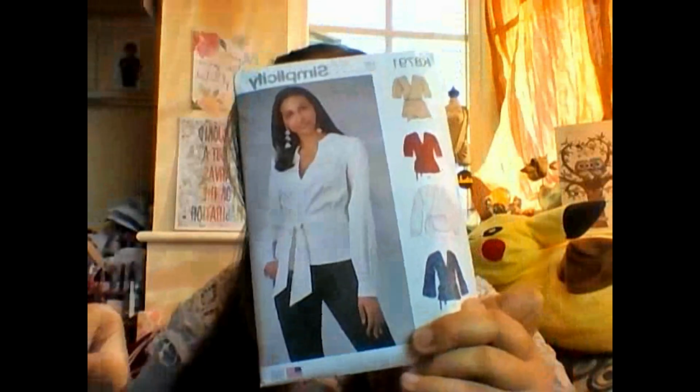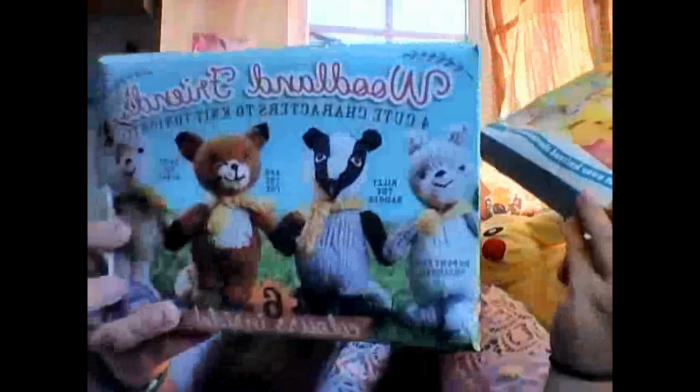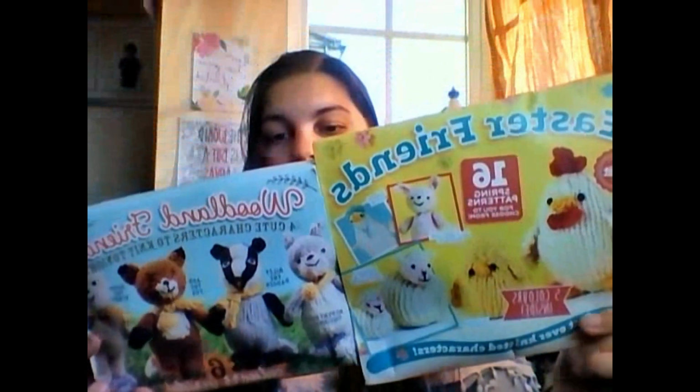I'm gonna look to work it up. These were the 2 kits that you got. So you got Easter Chicks, which is from Let's Knit magazine, and then you've got sort of woodland characters. So they're both from Let's Knit. So I think all I've got to do is find the patterns for them, because I think they only come with the materials but not the instructions. So I'll have to have a look at those.